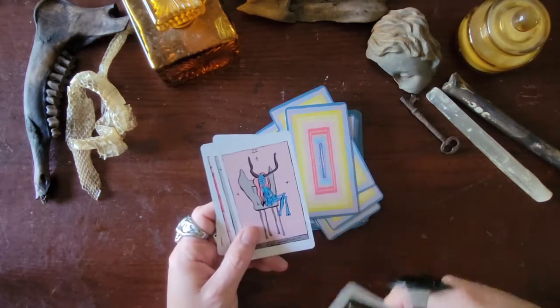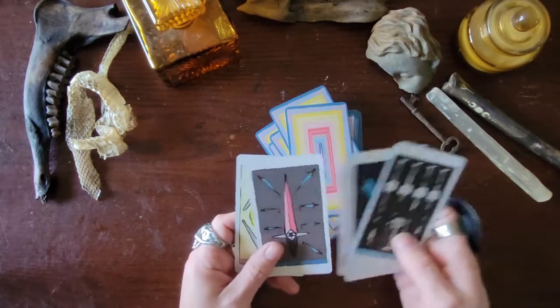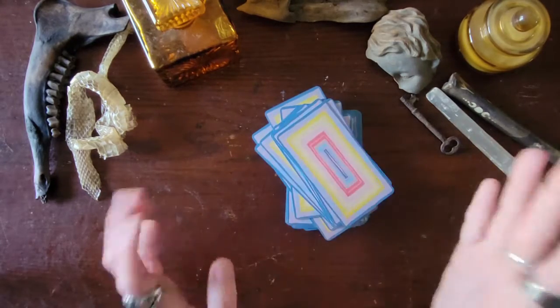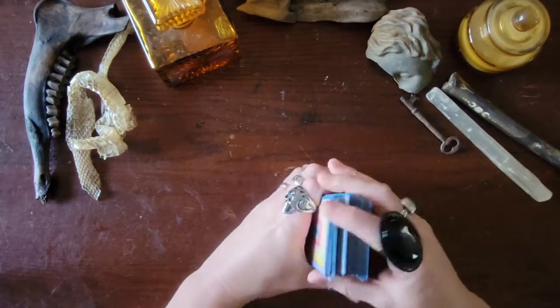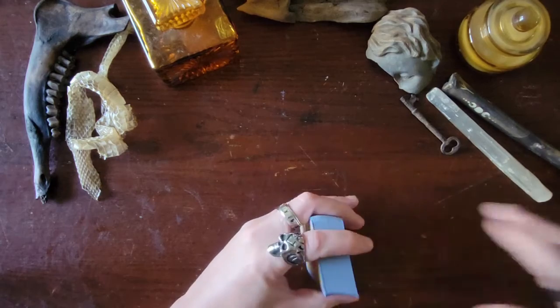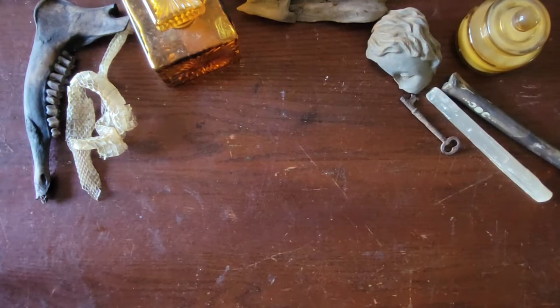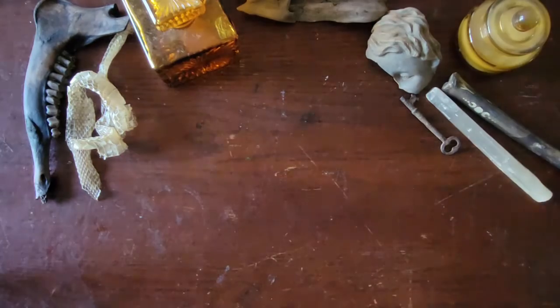So this is like the animalistic side of the Cabinet of Curiosities. And it is a beautiful deck. I love working with it when I want that type of vibe, you know? And it just has an ability to work with me, to work with that creepy side of me, I guess you could say.